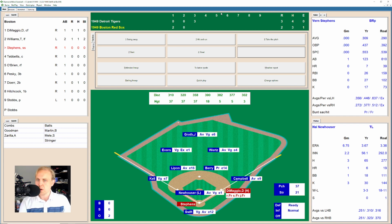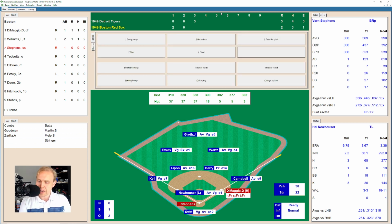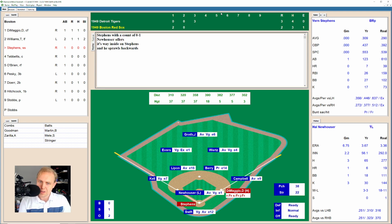2 away now here at the bottom of the third, and it's Vern Stevens, who's also dangerous, and hits one deep to left, and that is just foul. Deep to left field. He couldn't straighten it out. Pulled that one definitely, and that's inside on him. 1-1 the count now on Stevens.